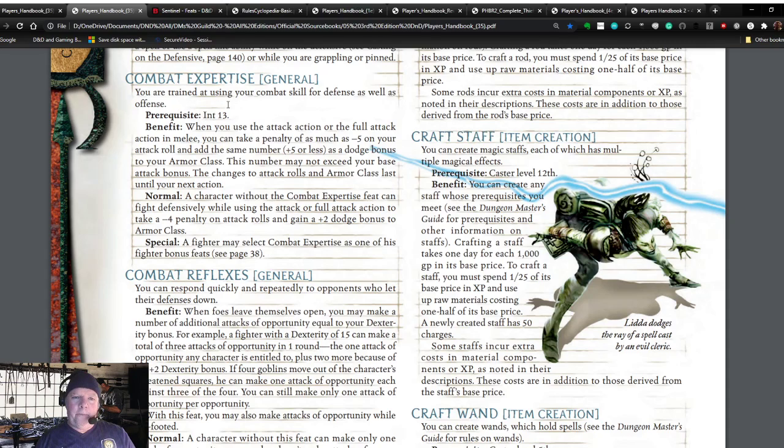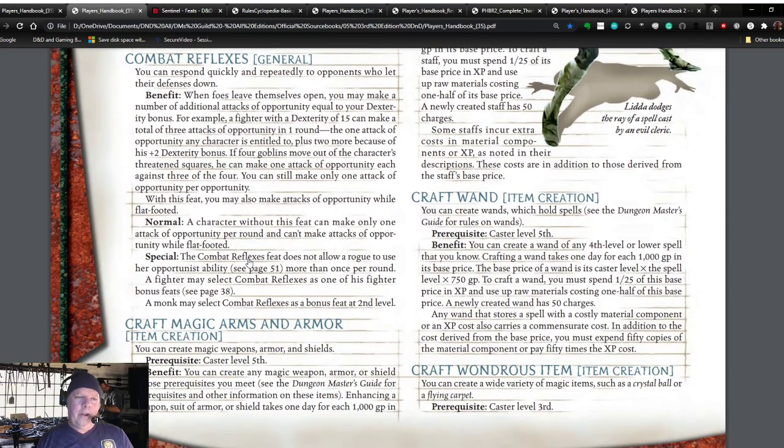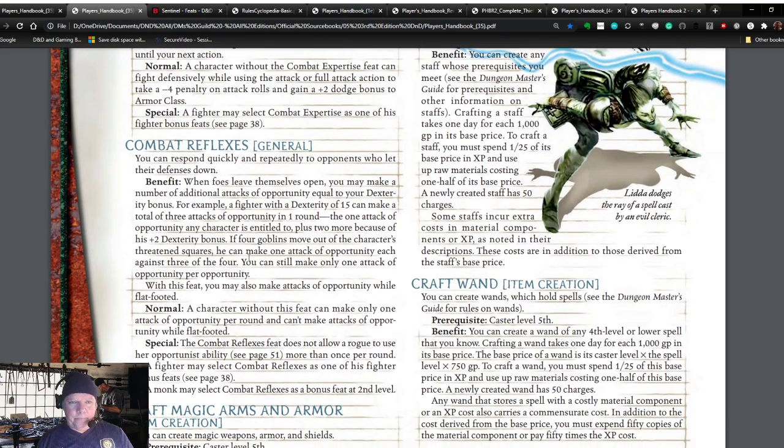So combat expertise, you're trained at using your combat skill for defense as well as offense. Use the attack action for full attack. You take a penalty as much as 5 on your attack roll, and add the same number as a dodge bonus on your armor class. A character without combat expertise can fight defensively while using the full attack to take a -4 on attack rolls and gain +2 on AC.